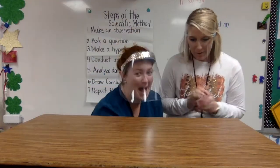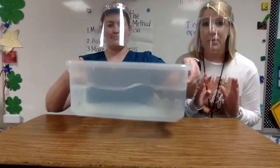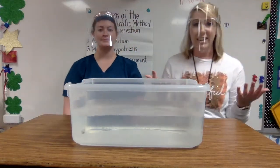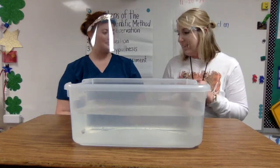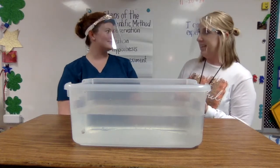Okay, so let's go ahead and get started. We need a big bucket of water. And this could be an easy experiment for you to do at home. If you went and found some rocks that you wanted to do, you could test it really easily. Okay, so for today we have 3 different types of rocks, and we're going to test them each one at a time to see if it's going to float or if it's going to sink.